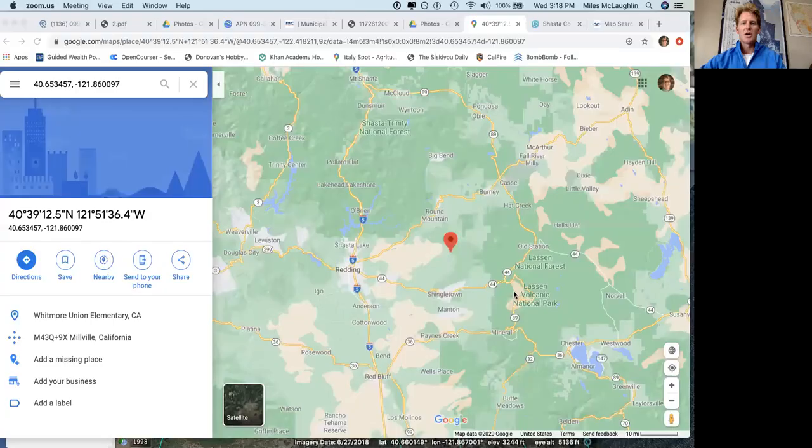This is Miles at Wilco, and I have a 40-acre property I'd like to share some information on with you. This is located in Northern California in Shasta County.